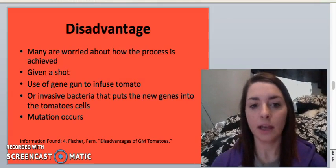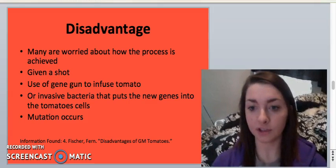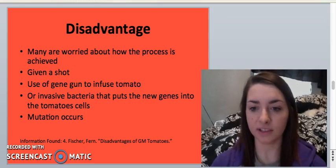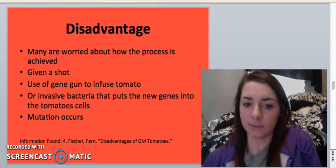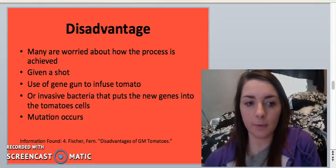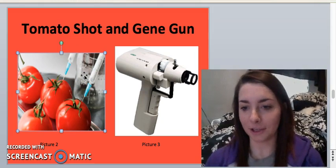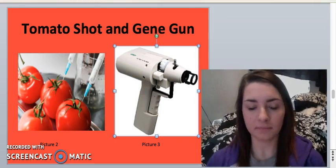Alright, so disadvantages. Many people were worried about how the process was achieved to get a genetically modified tomato. There are basically three processes. You can give it a shot, or you can use a gene gun to infuse the tomato. And then there's an invasive bacteria that puts the new genes into the tomato cells, and people were skeptical because mutation can occur to the tomato. These are some pictures. On the left is the tomato actually getting a shot, and then on the right is a gene gun, which I thought was pretty interesting looking.